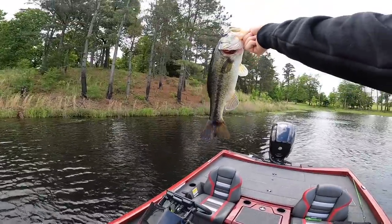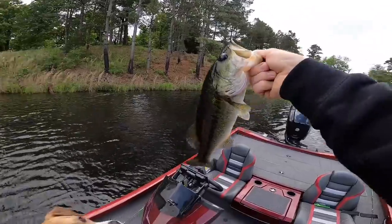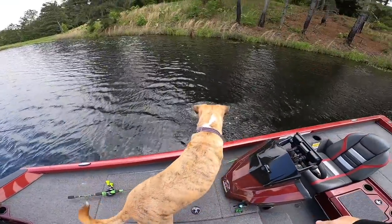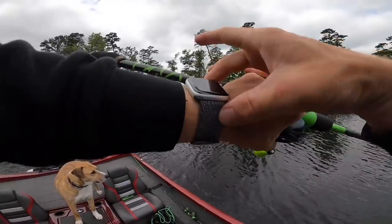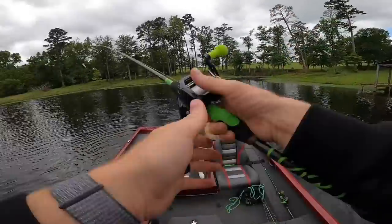It's the first fish of the day, buddy. Bass under 14 inches out of here. This one's looking like it might be right at it, so we're gonna let him go. See ya, bud.